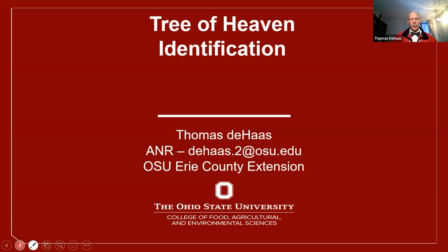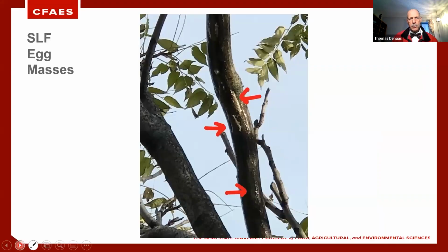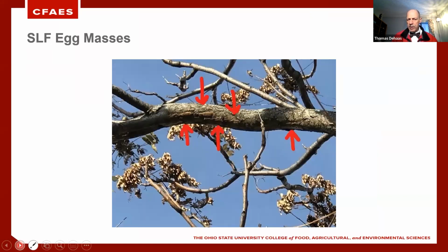So we move forward to tree of heaven, which is the favorite host plant of spotted lanternfly. So we do have the spotted lanternfly. You'll see egg masses, and this was taken last summer in Cuyahoga County. Pretty difficult to see, but you can see that there's a bunch underneath the bottom branches of this tree, and you can see the seed pods of tree of heaven right here.